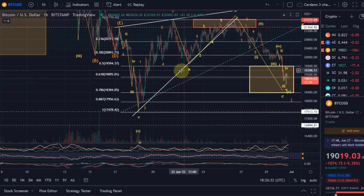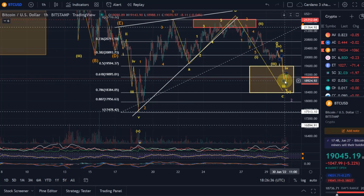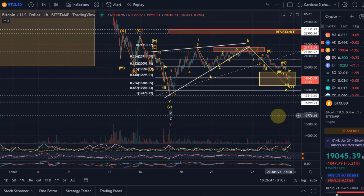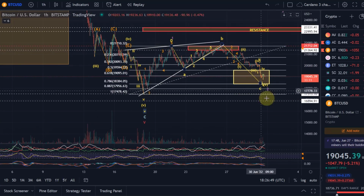I had this yellow box on the chart for pretty much a week, and we finally come into it. So as long as we stay in this yellow target box for a possible trend reversal, it's all good. If we go below this, then I think we have to get very accustomed to the idea that we will make a lower low for Bitcoin below 17,500. I try to make you aware of this before we go below 17,500.